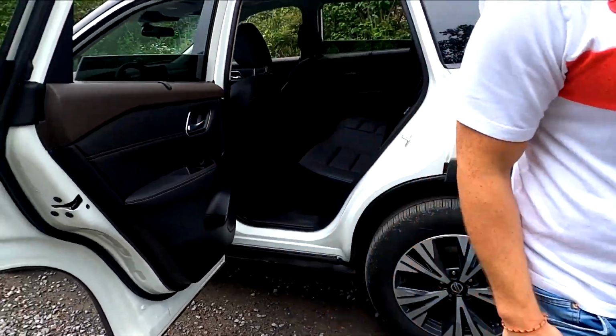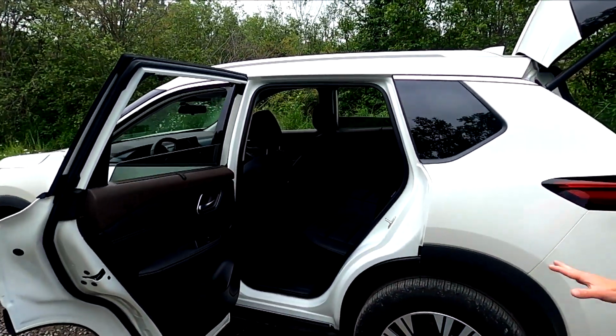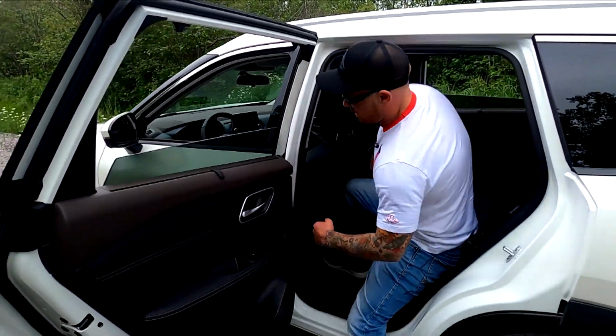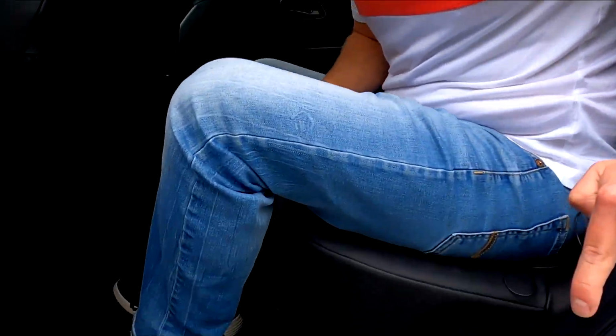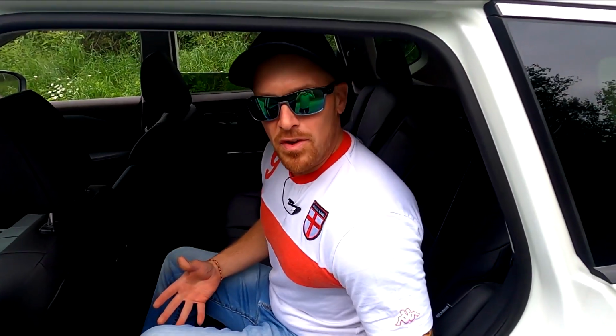So I'm just going to walk in again and show you how easy this is to get in the rear seat for an adult. That's it. I didn't have to duck here, and I didn't have to twist my hips around this. And that means that if you've got larger or grown-up passengers frequently sitting back here, this is going to be excellent because it's so easy to get in and out of.